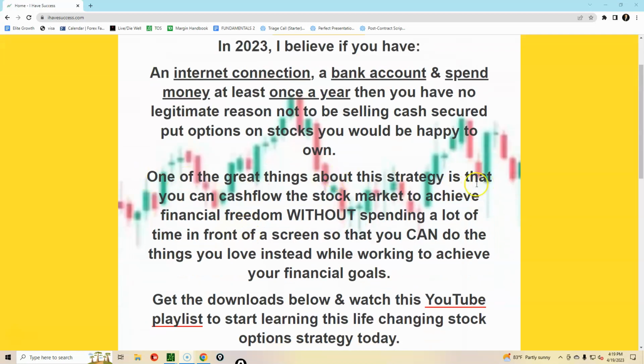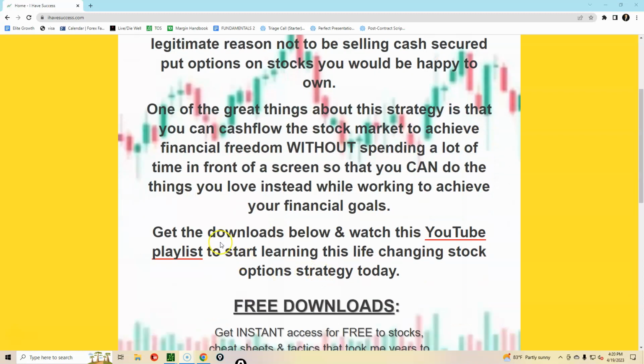One of the great things about this strategy is that you can cash flow the stock market to achieve financial freedom without spending a lot of time in front of a computer screen, so that you can do the things you love instead while working to achieve your financial goals.